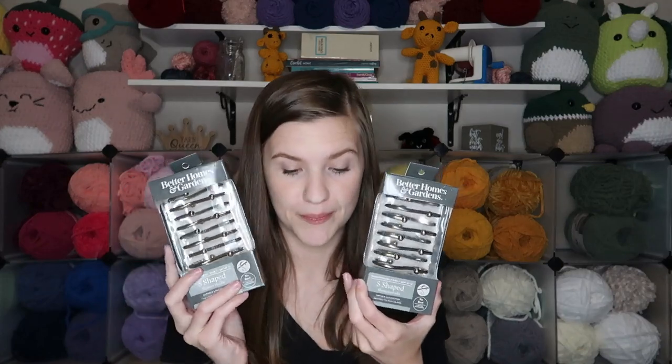And then, this is gonna sound really weird, but give me a second to explain. I got 2 packs of these S hooks for shower curtains, and these are the Better Homes and Garden brand. They are a set of 12 for each one, so I have 24 of them total, which is probably way more than I need. I will probably only use 12, especially to start out with, but I went ahead and got two of them. They were $7.98 each.